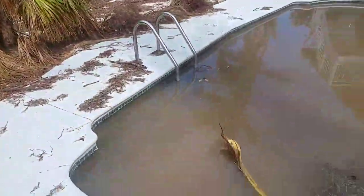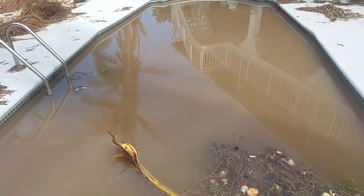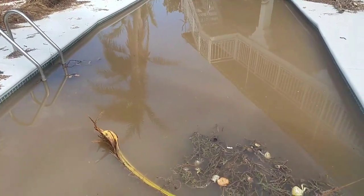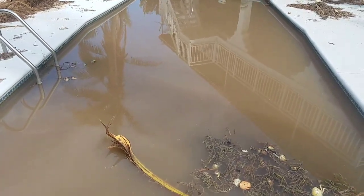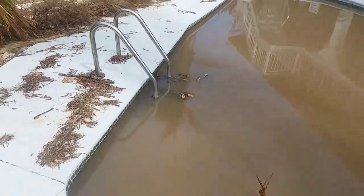Here is the pool. The pool guy did drop a bunch of chemicals in 2 days ago to shock it, and it went from a dark chocolate to like a light chocolate color. The odor is gone, thank goodness.